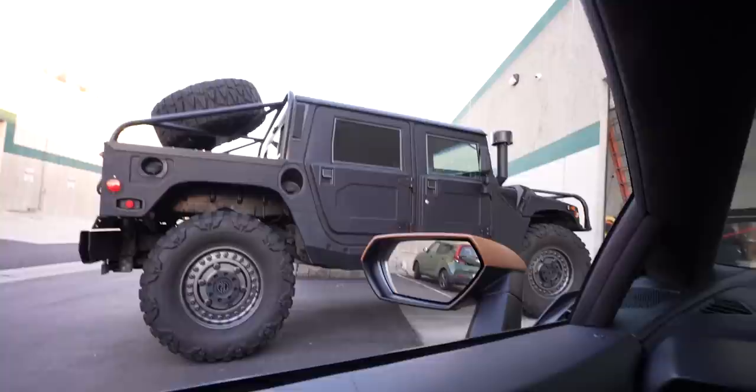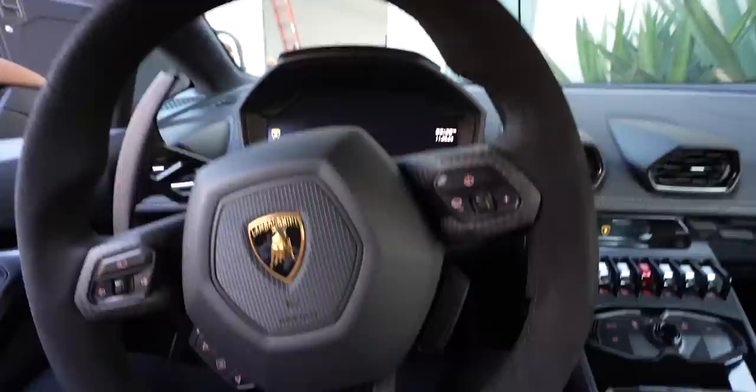Let's go inside and see what the fuss is all about. This is our main place of business, as you guys know. This is where we build the cars. This is where we store the cars. This is where we shoot a lot of our content. And Dave said, well, the news is good. There's some serious downside. Hello, hello. I don't know where everybody is. By the way, here's the good news.